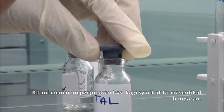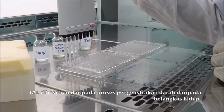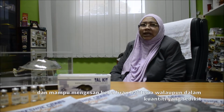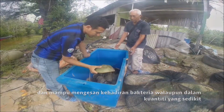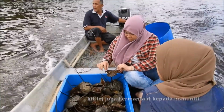This kit guarantees a cost-effective option for local pharmaceutical companies. Tau is produced by extraction of blood from live horseshoe crabs. The lysate from horseshoe crab blood is highly sensitive and could detect the presence of bacteria even at a very low quantity. Apart from benefiting pharmaceutical industry, it also benefited community.